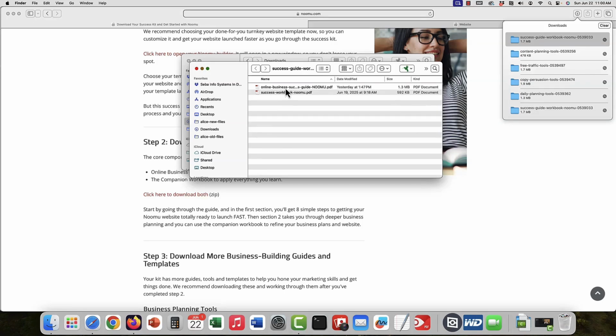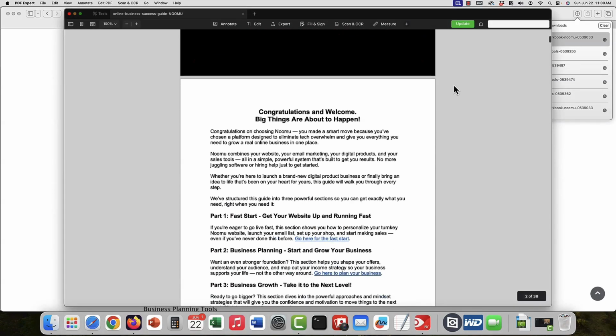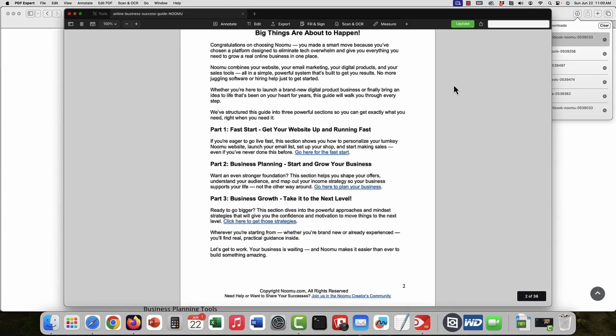The workbook will probably come into play after you move to the second part of the guide. But let's open up this guide. We have it divided into 3 sections. So there's a fast start to get your website up and running fast, which is what we really want you to do. The more you get things going, traffic coming, the more you know what you should do next.